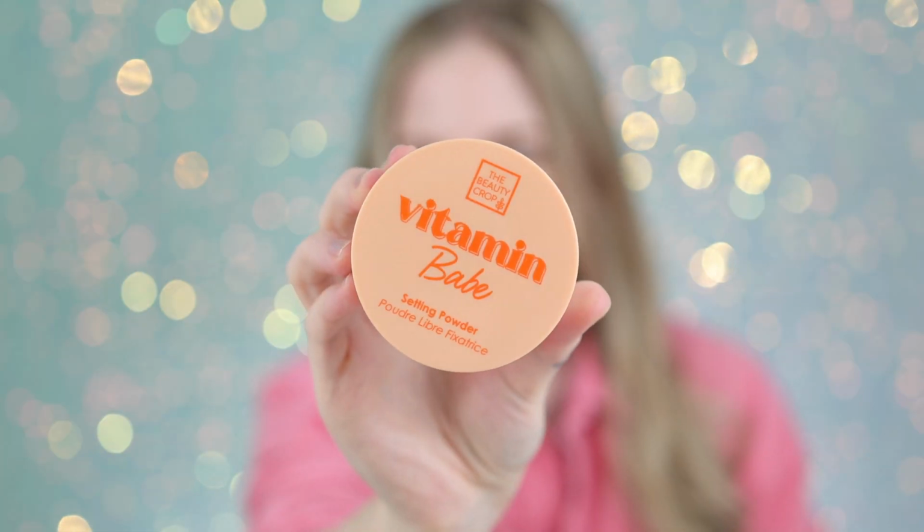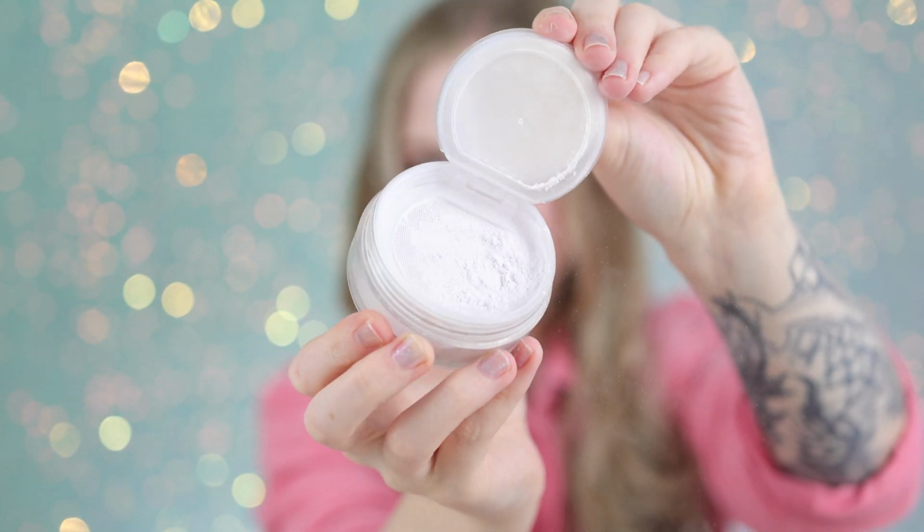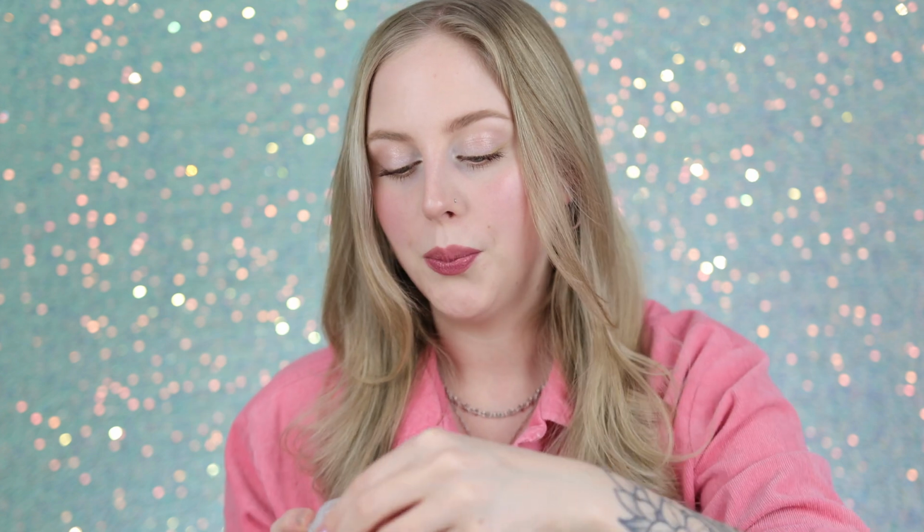Now, formula wise, this can be a little bit drying and a little bit matte. I have it on today and my skin's a little bit dry because of retinol, so it's a little bit much for me. But if you have more oily skin, I think this is a good one, or just go way more light-handed than I went today. But this is a really nice loose setting powder. You get a little puff here. The actual formula of the powder is very thin, so it's mattifying, but if you wanted something with a hint of lilac, it's a great, more affordable option.